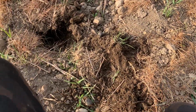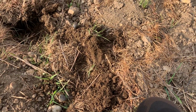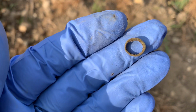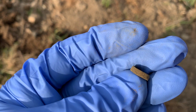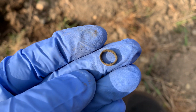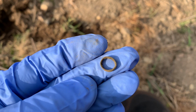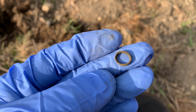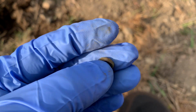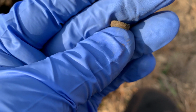Right, the next one has got me puzzled. I wasn't even going to film it, if I'm honest. I thought it was just a little end of a nail or something. But look at that. That is tiny. It's very green. It was a very iffy signal, by the way, but the tone in my ear was good. So again, another demonstration of don't always rely on your numbers, guys. Yeah, that's interesting. That might be nothing, of course, but it is tiny. Let me just give it a gentle clean and see what comes up.